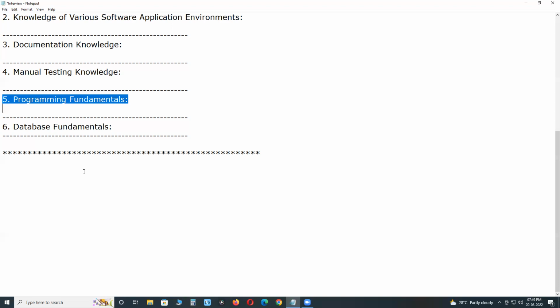Next, string handling. String is more important for our automation testing. Whenever you read data from external files or application objects like edit boxes, the computer program considers the data as string type data. So be familiar with string type data. Focus more on string type data.